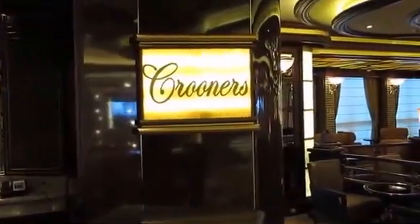And here we have the Enclave. You can spend $199 to be able to have access there for a week. That's per person. Or if you get a spa treatment, you can go there complimentary either before or after your treatment. So that is nice as well.